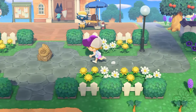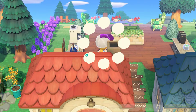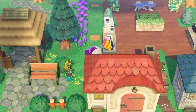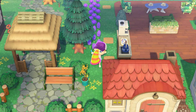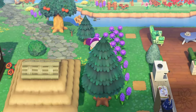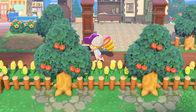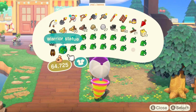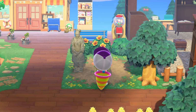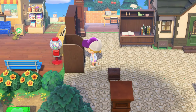Warrior statue needs to go to Blathers, but we are going to take that once we catch our cicadas, which there's a brown cicada right there. So let's get it. Wait, I can't see. Okay. Stealthy. Got it. Now it feels blue, cicada. Okay, so that was one of the ones that we need. Let's set that stuff down right here. We'll just place our warrior statue and our brown cicada until we catch the other cicada. And that way those are not in our pocket either. Okay, now we're in business.